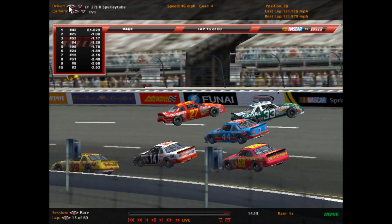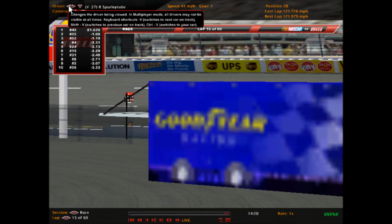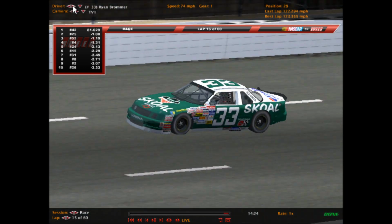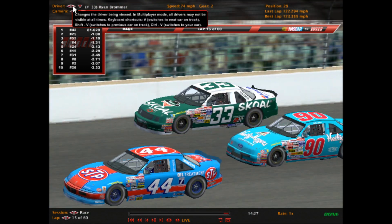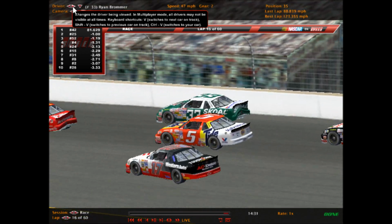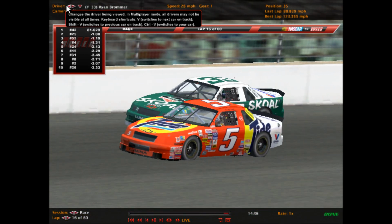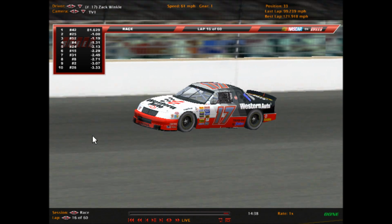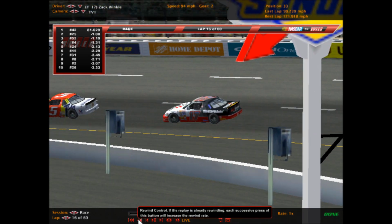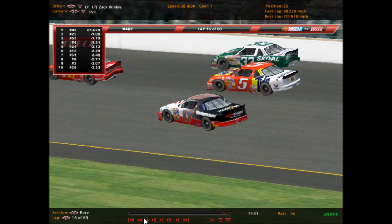And oh, he turned 2 more cars around. Seth Cole goes up the track and takes Riley Spurley Tube and the 33 of Ryan Brommer with him. And the 14 car of Nicholas Wade is damaged. The 17 of Zach Winkle is involved in something. I don't know what happened. But caution number 2 flies here at Richmond on lap number 15.